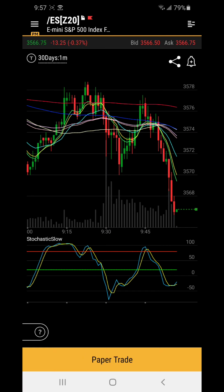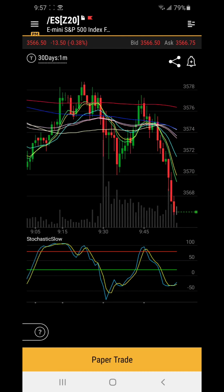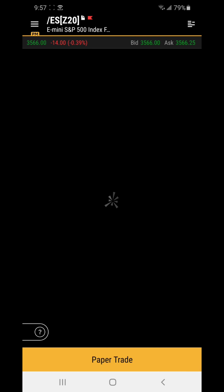But in any case, what I'm getting at here is that on the 1 minute chart, there's a lot more data put into all of these averages. So you see right here, 35.74. That was a break of all the averages, and the market's starting to collapse. We're at 35.66.75 now, 35.66.5. So that's what we're looking at.